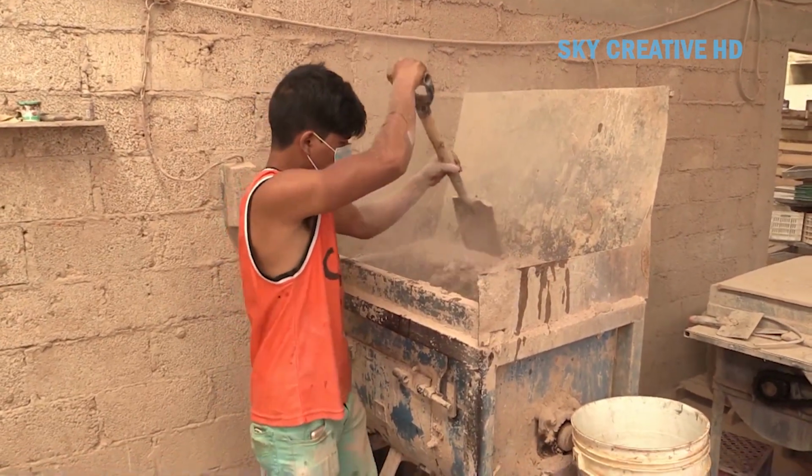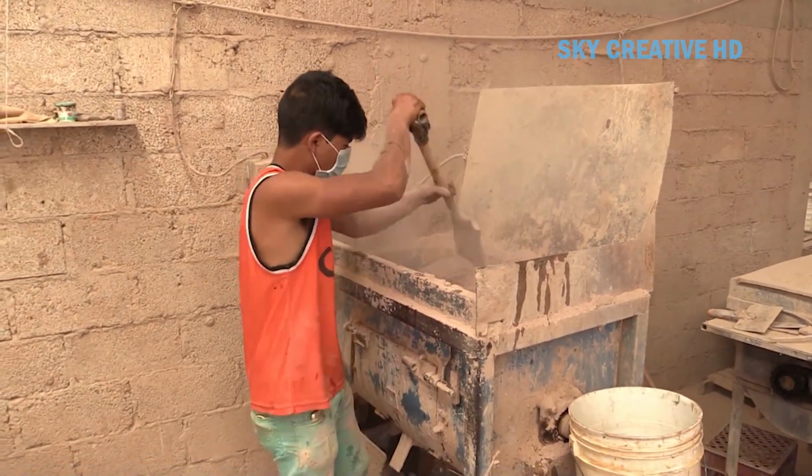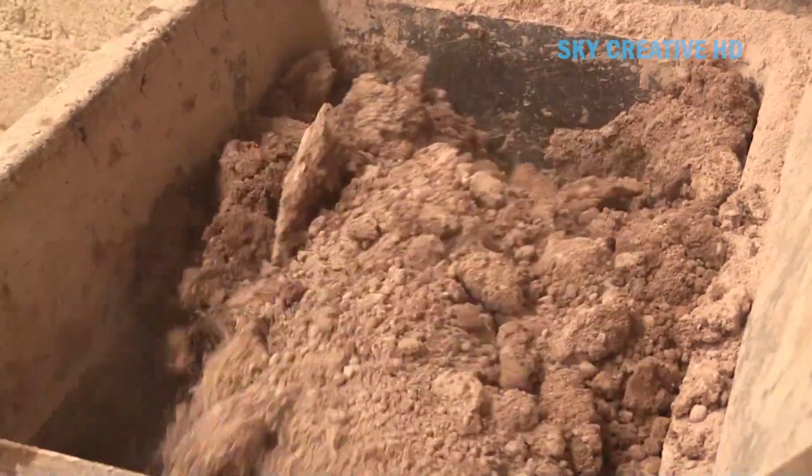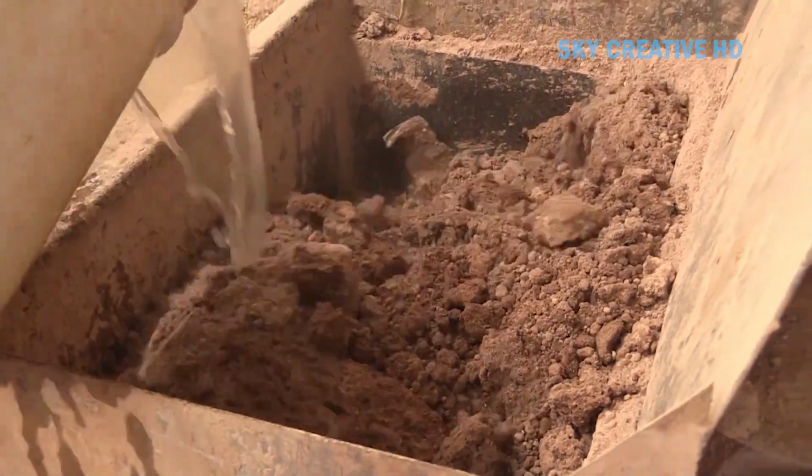Notice the quality control happening at every station. Each tile is inspected for thickness uniformity. We're talking tolerances of just 2 millimeters across a 6-inch tile. Any deviation, and it's back to the clay pile.